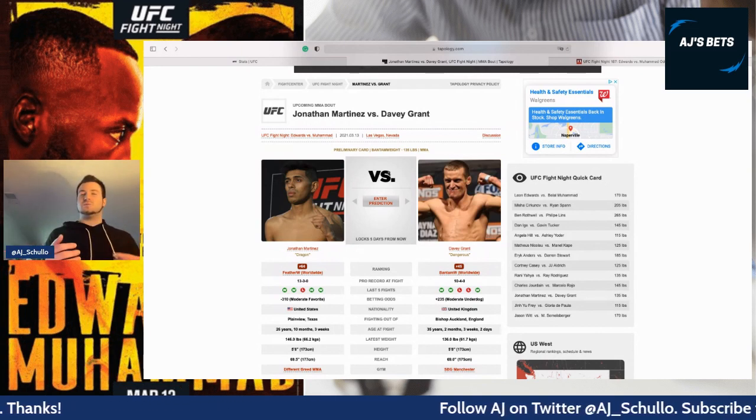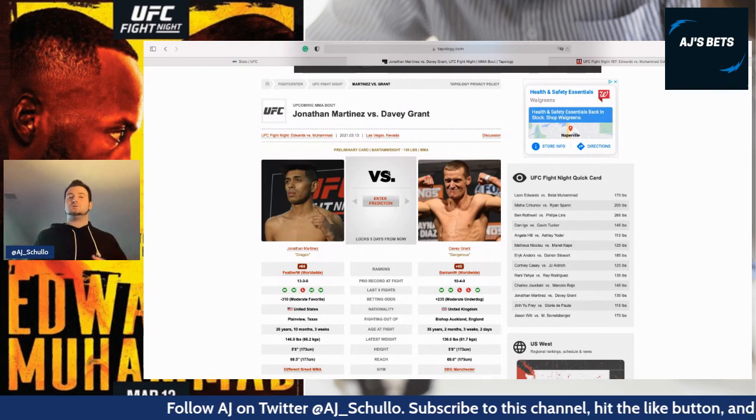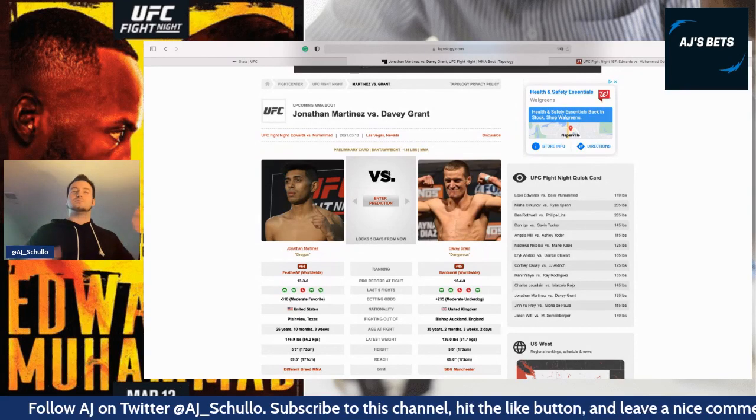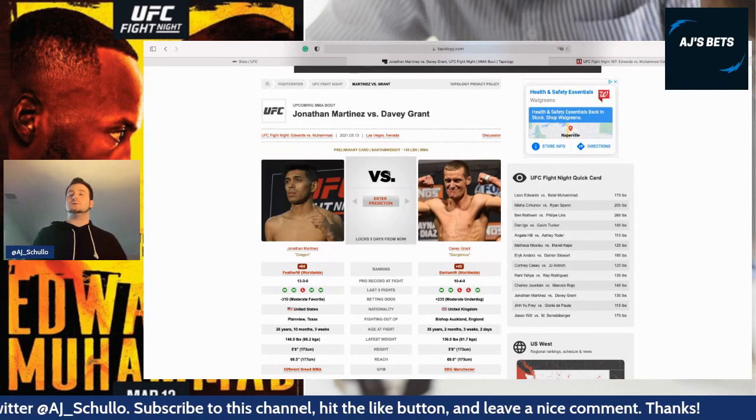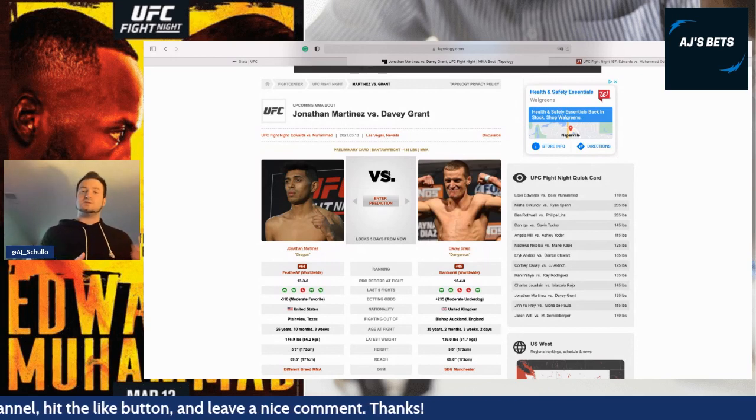Grant moves so much, but it's almost like he's got so much energy that he just doesn't know what to do with it. He's just so random. He almost throws himself at you, basically. So Martinez, I think, is a better technical striker. He utilizes various kicks at range.